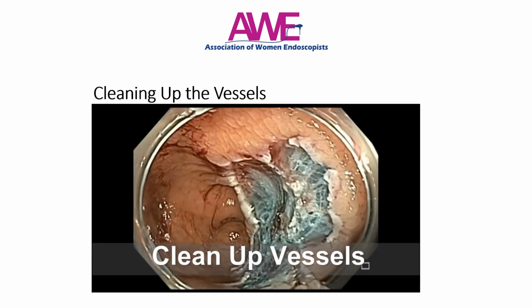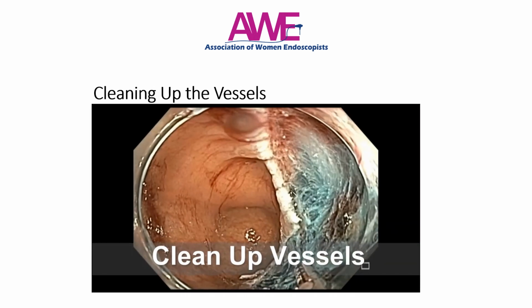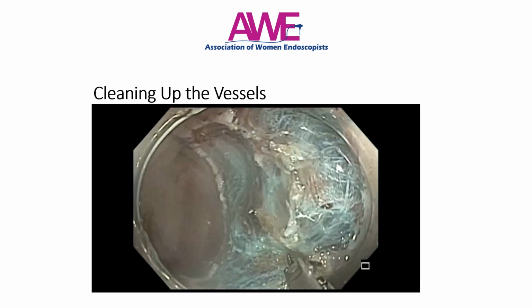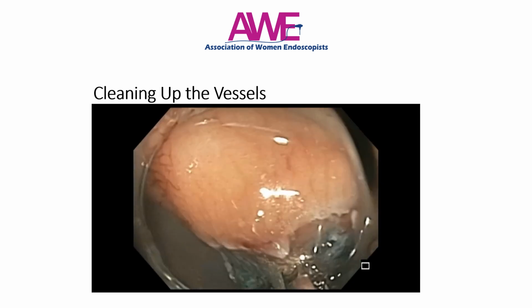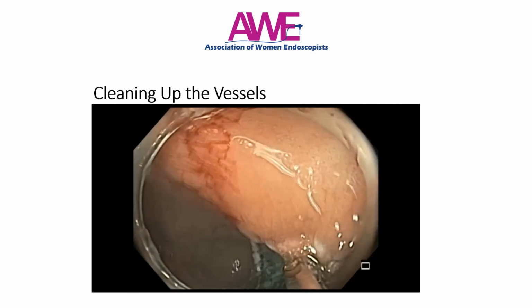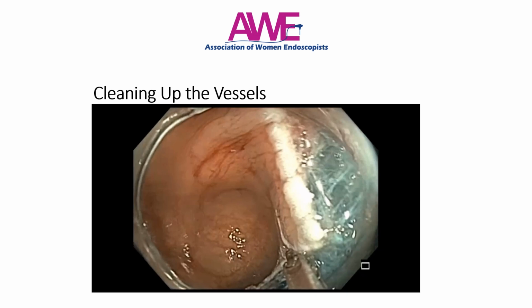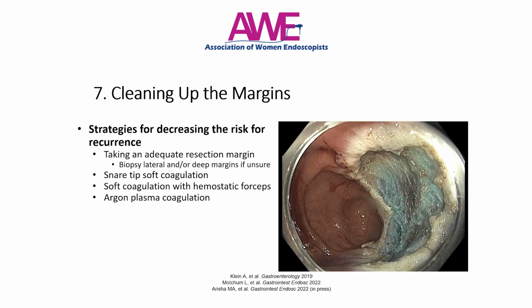So you saw I already took care of the active bleeder with the tip of the snare earlier. So now we're basically just going to use a hemostatic forceps and clean up the vessels. As a bit of a bonus, people have used APC to clean up the margins, like Raju, to decrease the risk of recurrence. If you have a coagulation forceps, you can actually use soft coagulation to achieve the same effect. And so, yes, we talk about cleaning up the margins here.